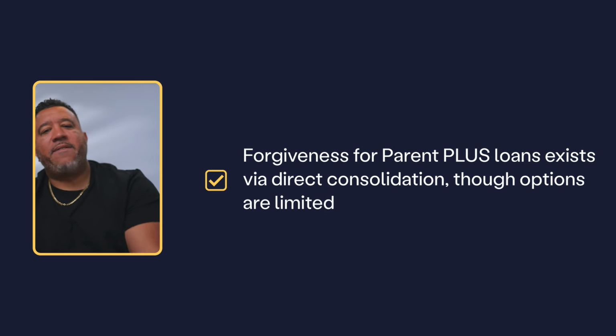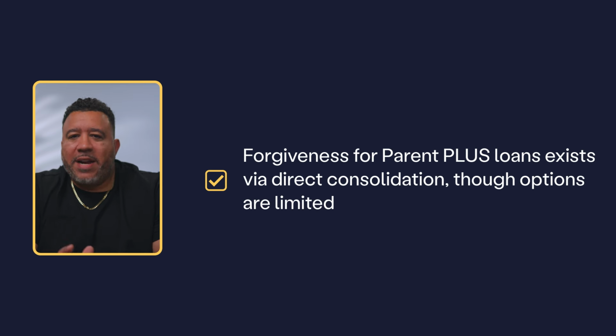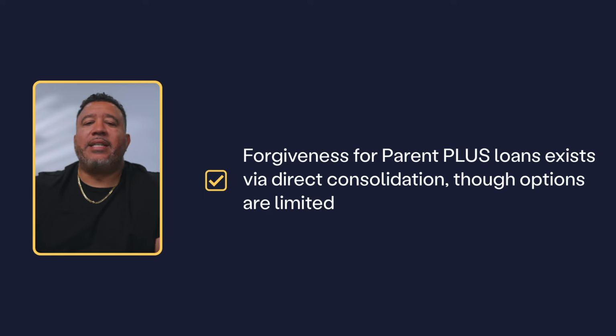Lastly, many people think forgiveness options aren't available for Parent PLUS loans. That's not necessarily true. While forgiveness options are more limited, they do exist, but you typically need to consolidate into a direct consolidation loan to access those. Now, that brings us to the heart of the matter.